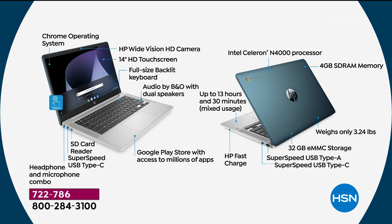You have access to the Google Play Store with millions of apps. There's an SD card reader, USB-C, and actually two USB-C and one USB-A port. This also does have an expandable memory card slot. It's an SD card, little micro SD card. So if you wanted to expand it up to 256 gigs, that would be really easy and really inexpensive to do.